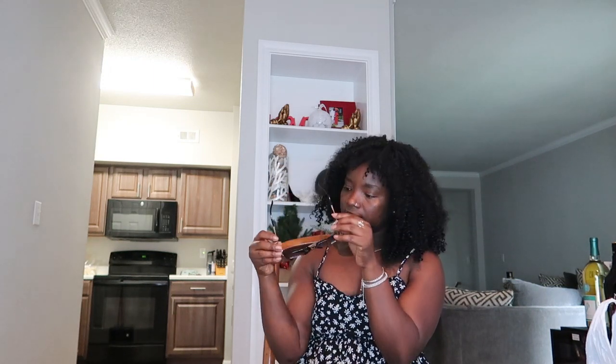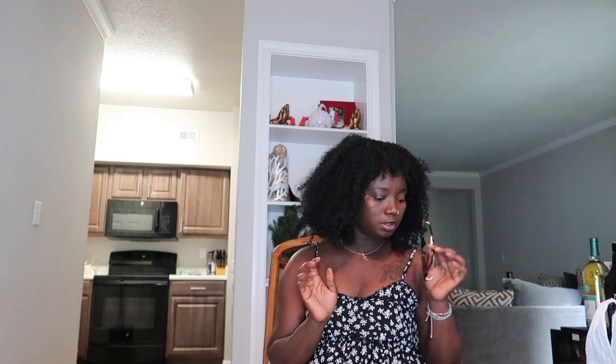I'm trying to see the number. I think it's ZHM-SO620-R. I think that's the number, just in case you need to look for it. But I love these sunglasses, and I think I got it for $12, so it was a little bit more expensive than the rest of the ones I'm going to show you. I'm going to be careful.